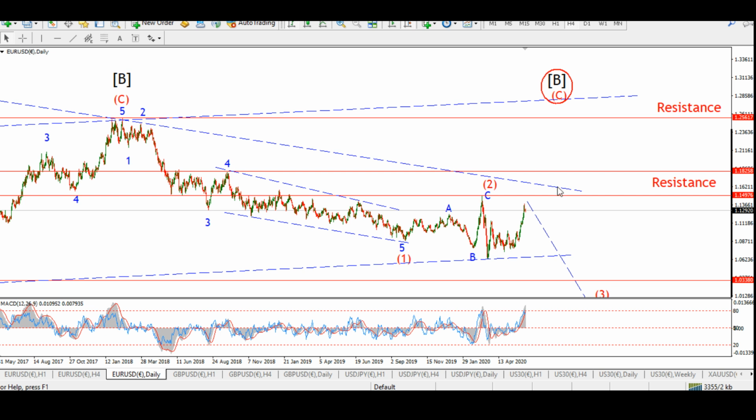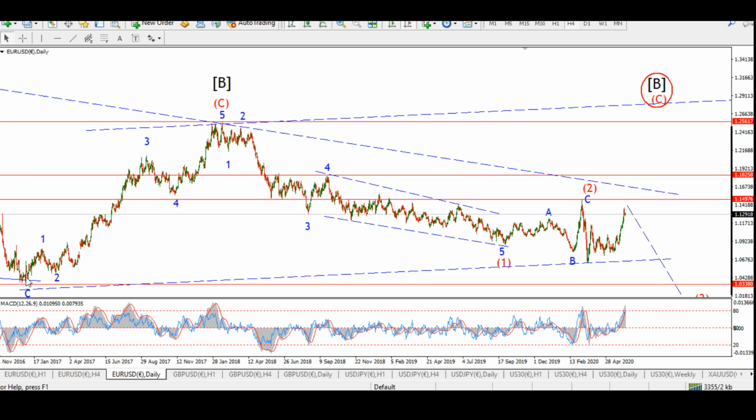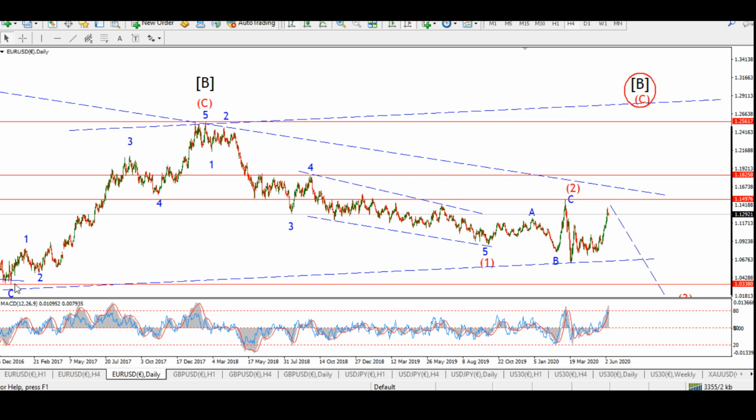This is the daily chart, going back to mid-17. So you have that move off the 103.30 level. That 103 was more or less the 10-year low on Eurodollar. We had 5 waves up. That can be viewed as a C wave of wave B. So that means the correction is complete and we're moving down into a wave C, or maybe that's only A of that larger B wave.